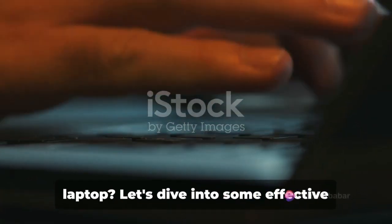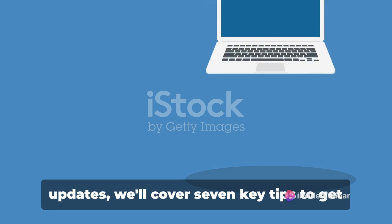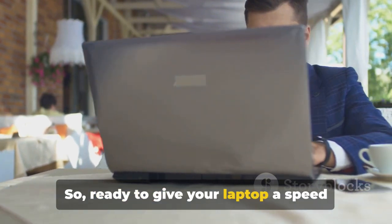Want to know how to speed up your laptop? Let's dive into some effective ways to boost your laptop's performance. From hardware upgrades to software updates, we'll cover 7 key tips to get your laptop running at its peak. So, ready to give your laptop a speed boost?